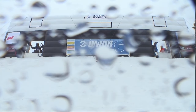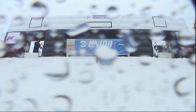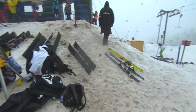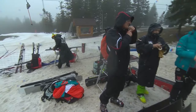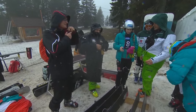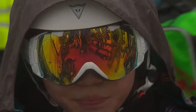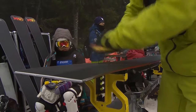Beautiful part of the world in northeastern Slovenia, Rogla. Resort that opened in 1975. Burst onto the scene on the World Cup Tour last season with Parallel Giant Slalom. Fischnaller, the winner in the men's last year, took a shave out the women. In the women's event. Well, as you can see, not a lot of snow around at the moment. Top elevation here in Rogla, just 1,517 meters.